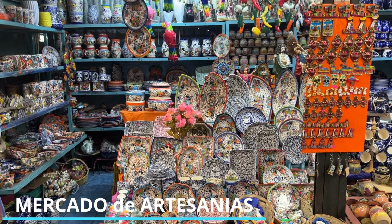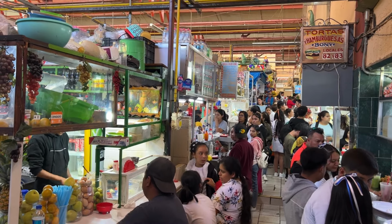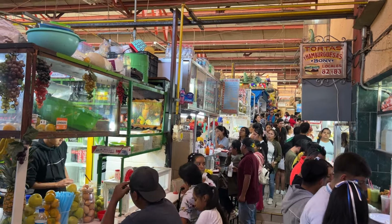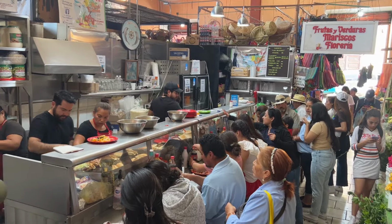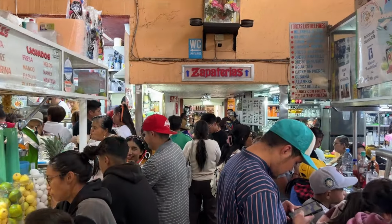I found my way to the Mercado de Artesanias, which is like a goods and souvenir area of San Miguel de Allende. So I'm in the middle of this market right now on Dia de Revolucion, and it is just absolutely packed. Every single stall is packed to the gills. So we'll see if we can belly up and find something to eat here for sure. But it is crazy busy.